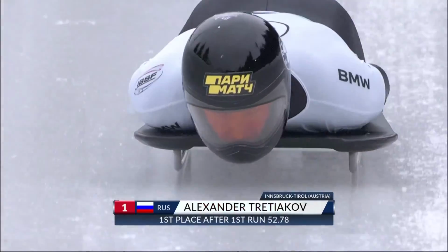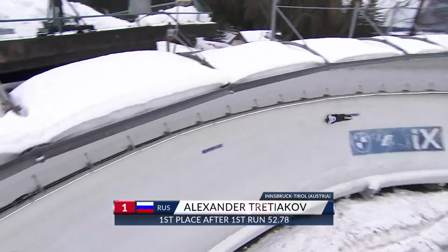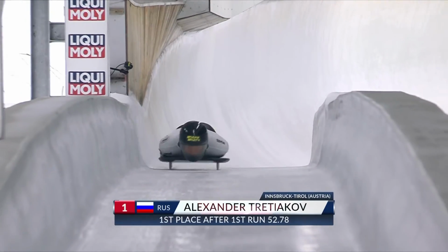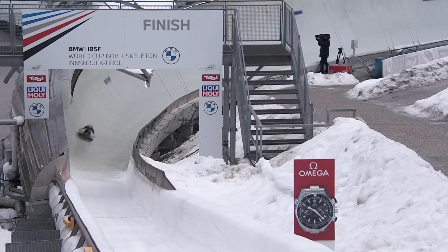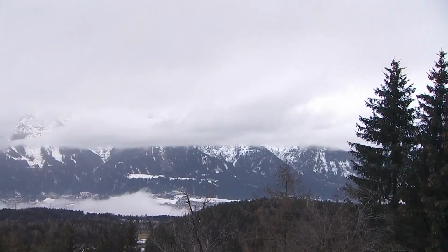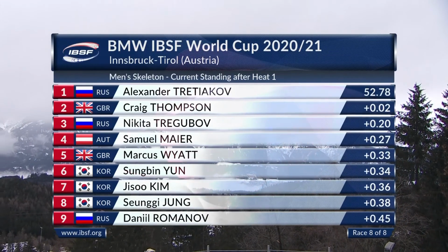And at the top of the pile, the man who won one of our races here in December, Alexander Tretiakov. He won one of them, and Martins Ducours won 2 of them. There were only 2 races. He and Ducours tied for the gold in the first race here in December. And now, a month later, he is leading once more. So Tretiakov by 200ths from Craig Thompson of Great Britain.